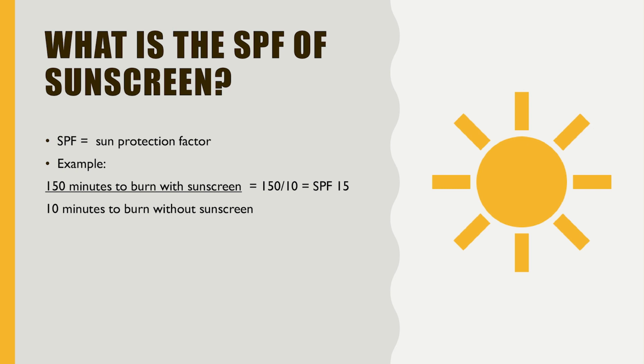So what is the SPF of sunscreen? That is the sun protection factor, and I just wanted to go through with you how it's determined. They look at how many minutes it takes to burn with sunscreen divided by how many minutes it takes to burn without sunscreen. So if it took 150 minutes with sunscreen to burn and 10 minutes without sunscreen to burn, that gives you an SPF of 15.